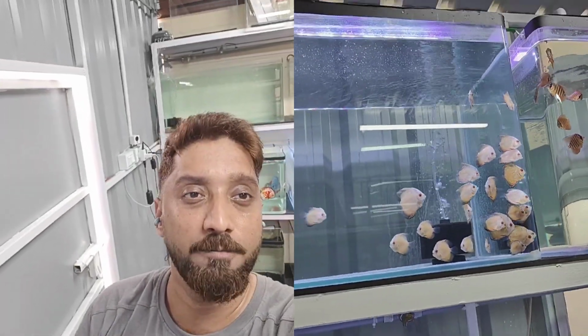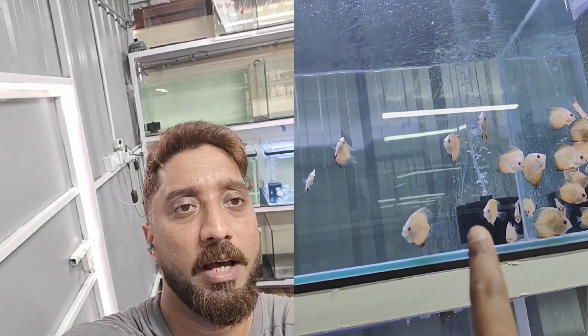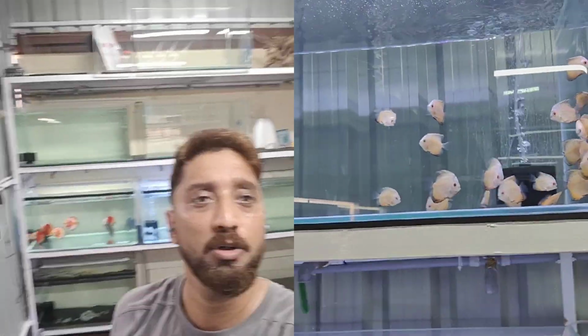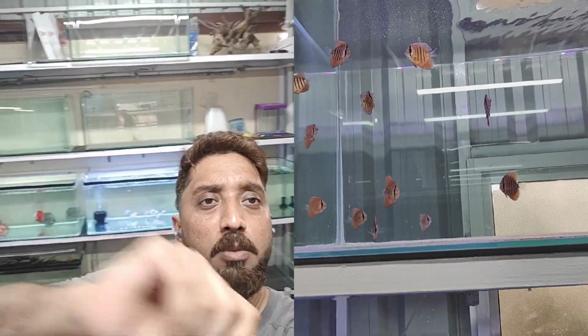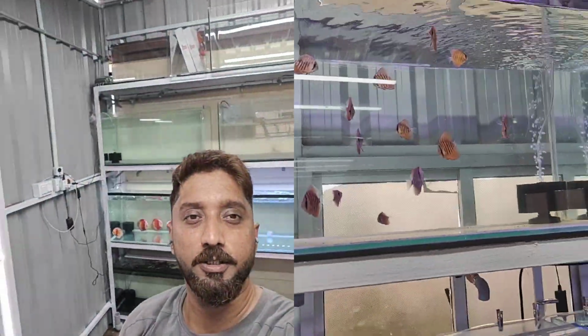Discus fishes that I have bred myself, these are the children of white butterfly and yellow. These are F1, and these are almost 2.75 to 3 inch in size right now. Next up we have the children of red cover blue rim and tiger turquoise.